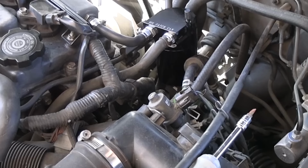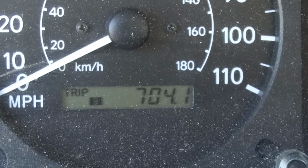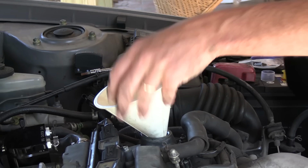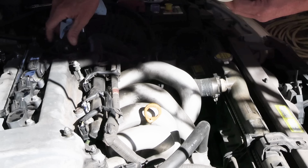All right, let's check the mileage. So there's the mileage. Here's the oil trip. Reset that. And we're actually going to top it off with the only oil I have, which is 5W30. Hopefully that wasn't overkill. All right, there we are at the full dot. Let's see if this catch can makes any difference.